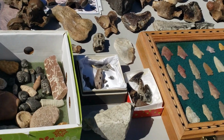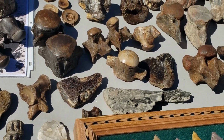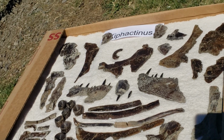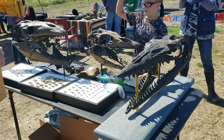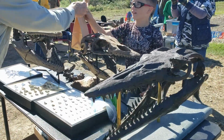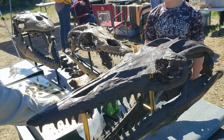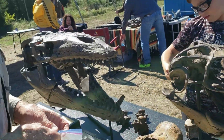So cool. Let me film a little bit more of people's tables. I was mistaken. We're not getting the total eclipse this year. That's coming next year. We got 80% today. Look at this Xiphactinus skull. That is just amazing. So many cool finds. Here we have the trifecta of North Sulphur mosasaurs. There's my Clidastes, which Jim is going to give a makeover for me. Here's a Platecarpus, and then, of course, the Globidens.